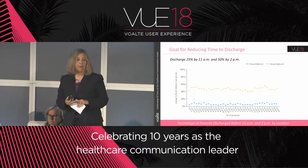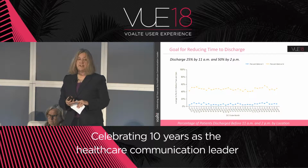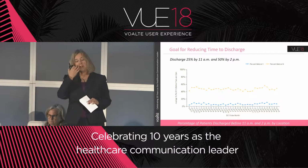One of the challenges we have, based on the statistics, and this is a benchmark in the US, is that the best way to affect discharge is to have 50% of your patients out by 2 p.m. and try to get 25% out by 11. Even in some of the smaller units that you have, you can really see that you could change that statistic by just one patient. So how do we effectively do that?